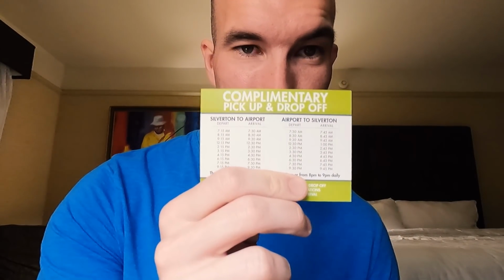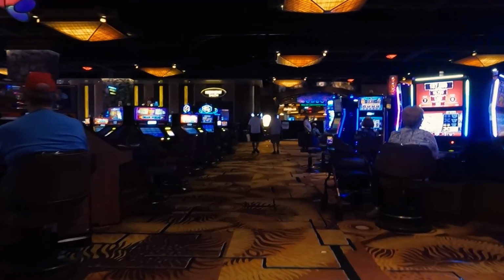Other things they gave me just for checking in here and staying here for the night: a coupon for 10% off a handcrafted beverage at Starbucks in here, 15% off your entire check at Johnny Rockets, $5 off $25 or more at Woohoo Noodle, 15% off at the gift shop, and this schedule showing their complimentary shuttle rides. Let's head down to the casino floor and let's just go cruise around for a little bit.